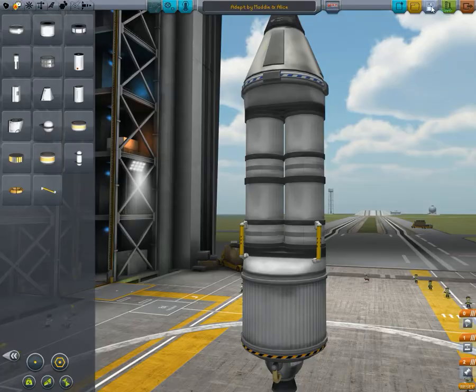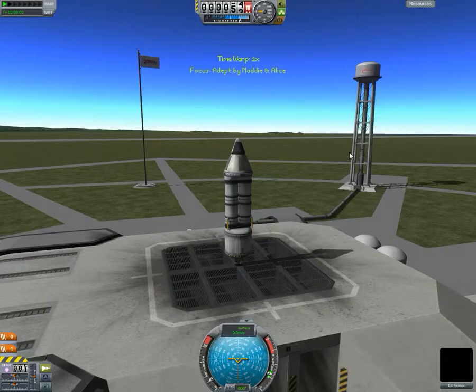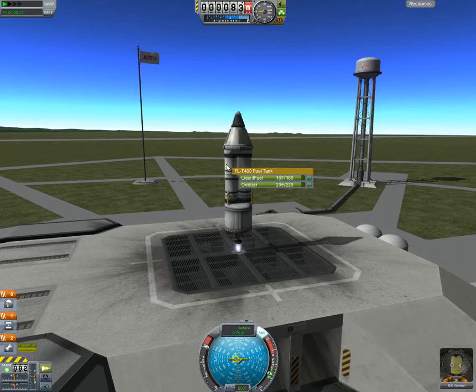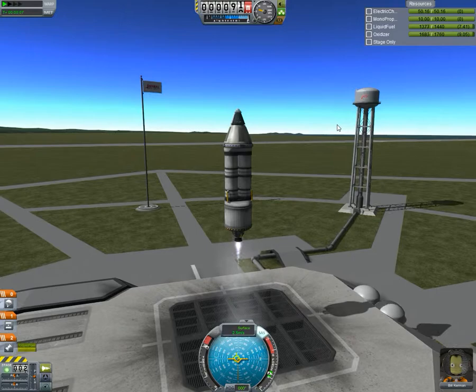Hopefully that'll work now. The problem was that the engine wasn't taking the fuel from the two small tanks in the middle, but hopefully now it will. Yes, there we go. Okay, good. Right, working properly. Round two, here we go. Lovely.